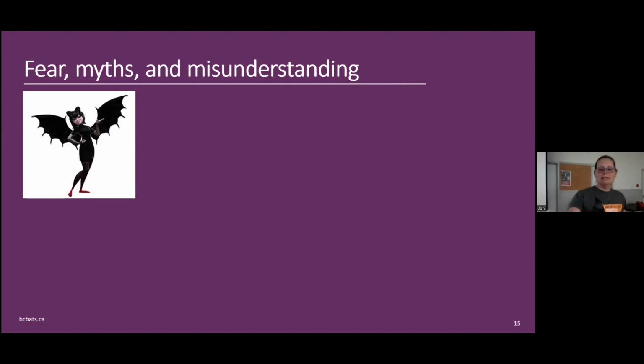So we do have vampire bats. They do exist. There's only 3 species in the world. So we have 1,400 different species around the world. Only 3 of them eat blood. And they're found in Central and South America. And they're feeding on mainly livestock, sheep and chickens, but also colonies of seals on islands. But they don't feed on humans. I mean, it could happen, but they're not going after humans. They're going after animals.